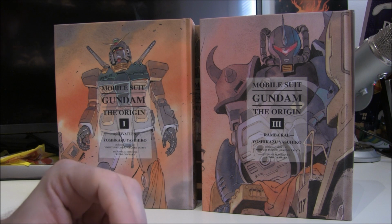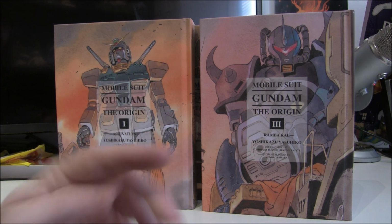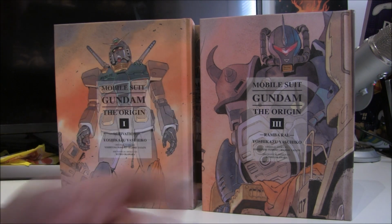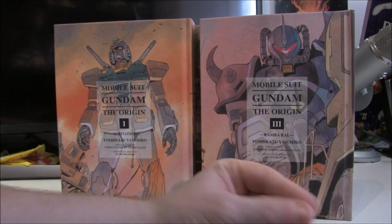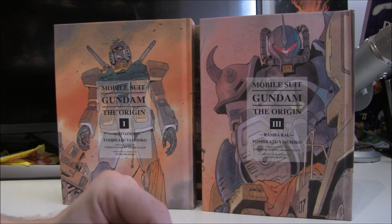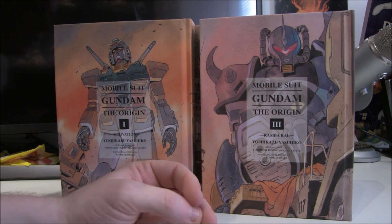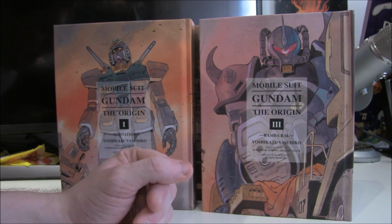Originally I was going to be buying them physically once a month, just to kind of catch up, but then I kind of stopped and I was just like, oh, I can't be bothered to pay like 20 quid for one volume that's just going to sit on the shelf. Once I read these two, I will go back to it. I actually have been wanting to catch up on Gundam again, so I was going to rewatch it, but then I'm kind of like, yeah, I'm going to reread it instead.